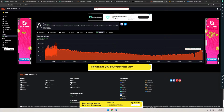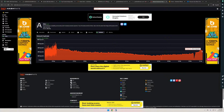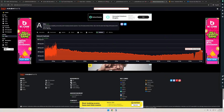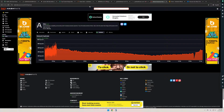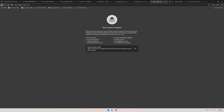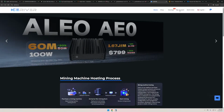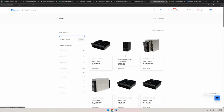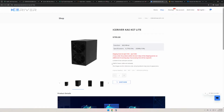People so quickly just look at price. I try to stay away from that. I think Bitmain is waiting. Oh yeah, 100%. Traditionally, Bitmain will wait for Ice River to announce their big boy miners. What I was showing you before was the light version that you didn't see because I didn't have my screen swapped. I'm curious if we're going to see kind of an Aleo equivalent to the KS7 Lite, but the Aleo model.